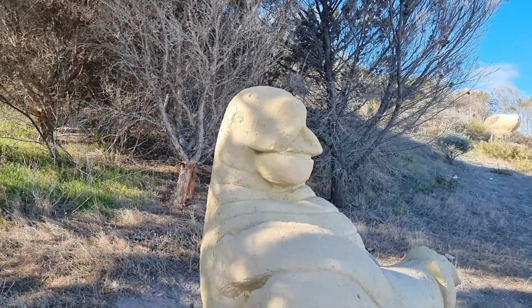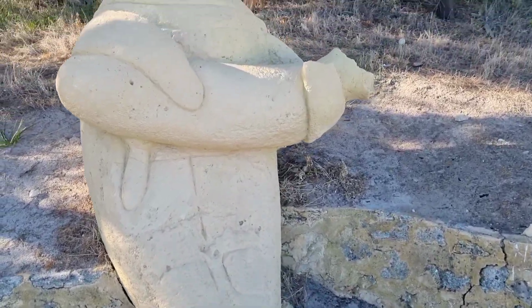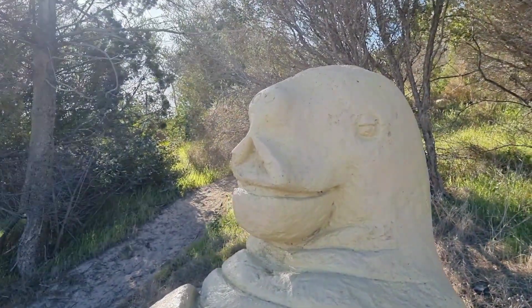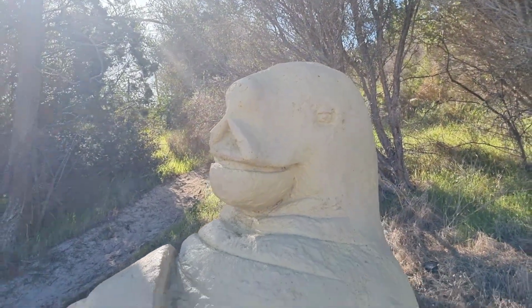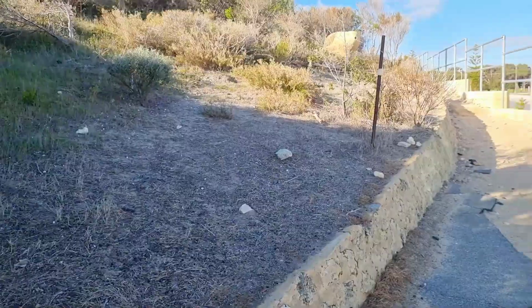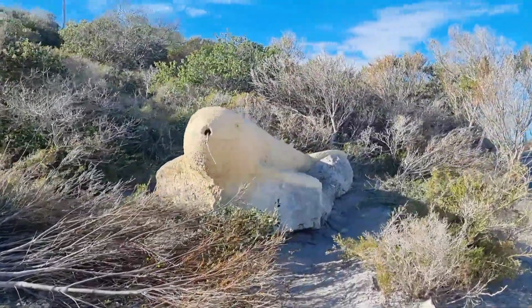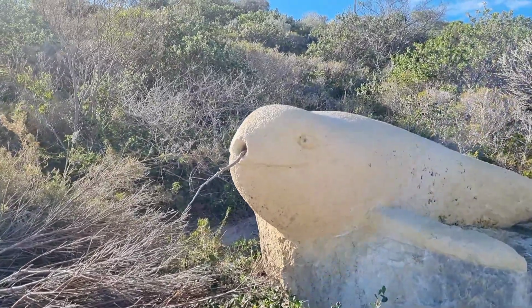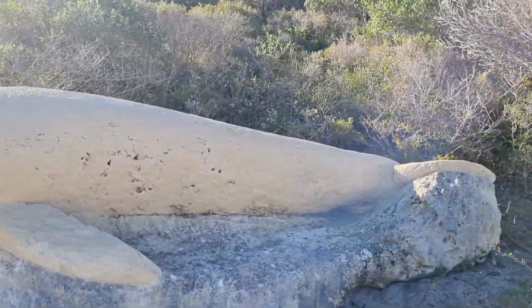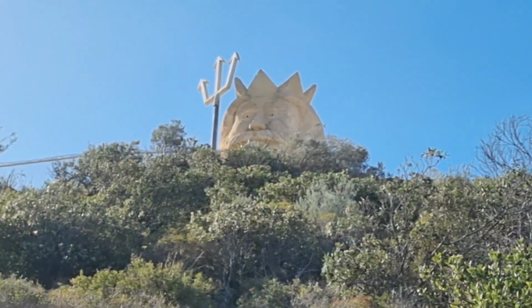Something else I found up here was an old statue of a sea lion, slowly decaying from the 80s. Whatever that was is broken off now. Quite a friendly face and smile. Just up here, looks like another sea lion. This one lying down and someone's put a stick in its nose. Yeah, it's good that they've lasted this long. There's the head of King Neptune just looking over the top, keeping an eye on things.